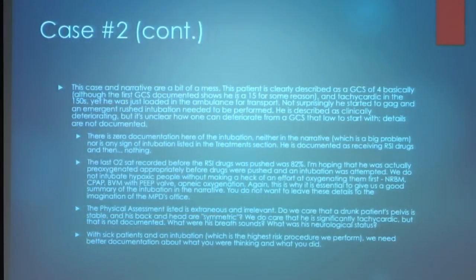A lot of scenarios. Physical assessment, which is not what you guys saw, but it was described as extraneous and irrelevant. So in a drunk patient, we have him listed as his pelvis is stable and his back and head are, quote, symmetric. That was not really that important in his examination. But we do care that he's significantly tachycardic, which is not documented in the exam. Nor were his breath sounds or his neurologic status beyond moaning. And we say with sick patients and an intubation, we need better documentation about what we were thinking and what happened.